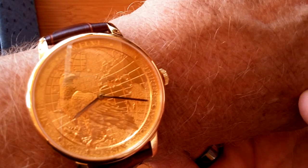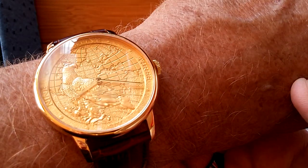If you're looking for a great gift for somebody or for yourself, you want to have a true traditional analog watch that just is beyond measure, check this one out.